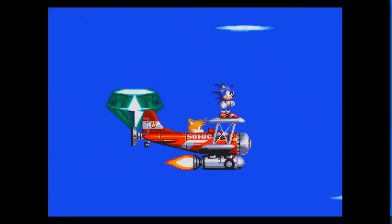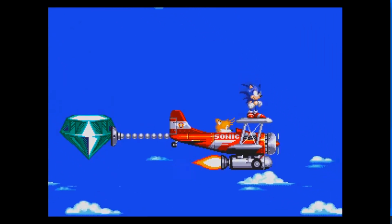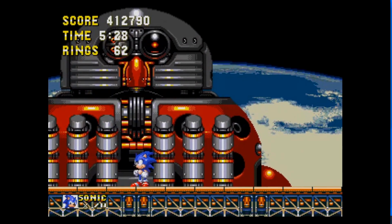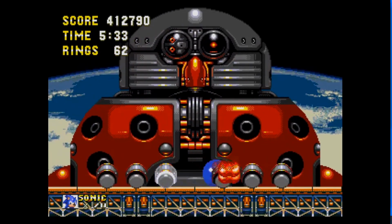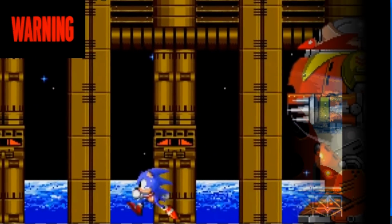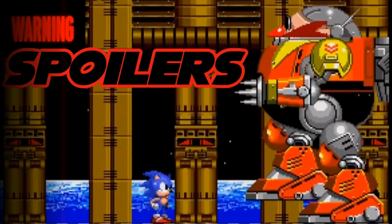Number 29. Tails finally gets the tornado plane. I already brought that up earlier. Why would I reference that again? Because it's cool. Number 30. After Robotnik gets the Master Emerald, he creates a giant robot that's a cross between the Death Egg robot, just like in the Sonic 2 video game, and the giant Eggman robo in Sonic and Knuckles. And by sheer coincidence, I used the Death Egg robot intro in the game as my spoiler alert. Who knew I would kind of predict this one?